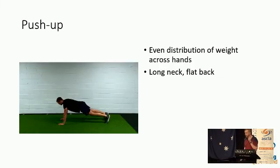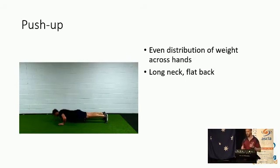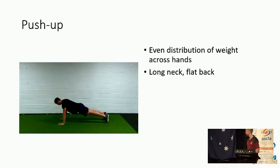Now, another one, and these are all simple movements. I think sometimes in strength and conditioning, we try and prove how smart we are and look at this crazy TheraBand, one-legged thing we're doing. For me, the basics get you a long way there, and the push-up is a great exercise. We're working the scapula through a good range of movement, we're stabilizing, and we're working those muscles across that joint.